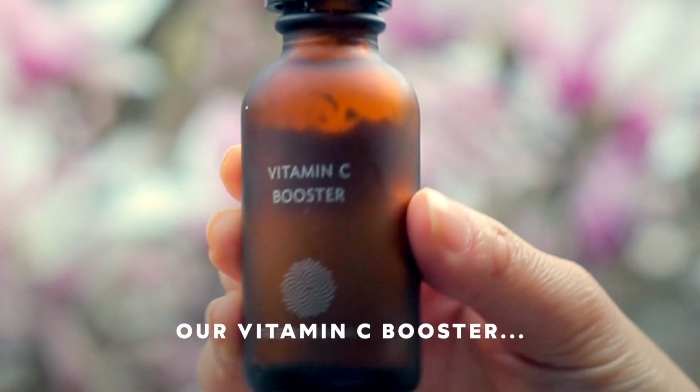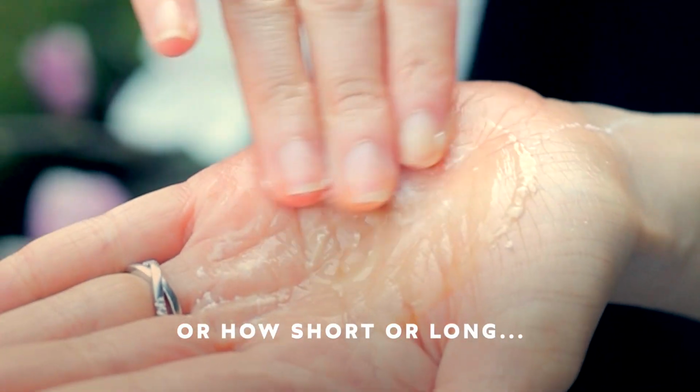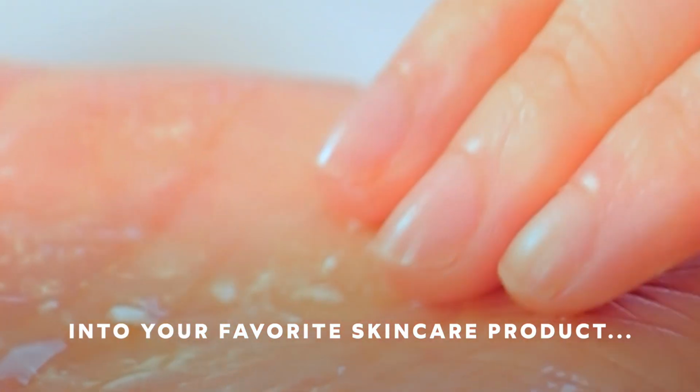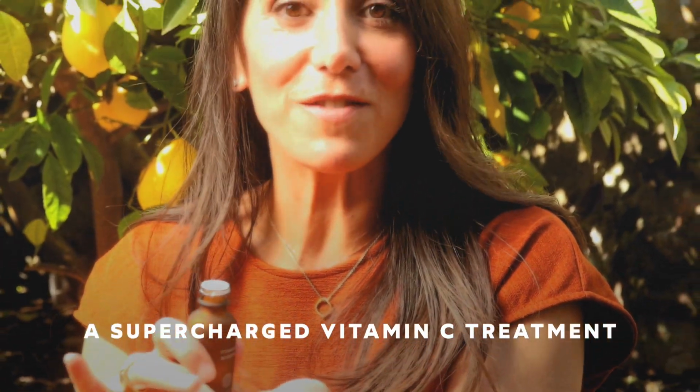Our vitamin C booster can and should be used by anyone, regardless of age, skin type, or how short or long your skincare routine is. And it's pregnancy safe. All you do is take 1 to 2 shakes into your favorite skincare product and ta-da! You've just transformed it into a supercharged vitamin C treatment.